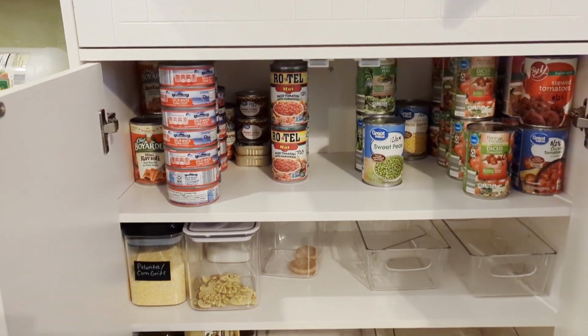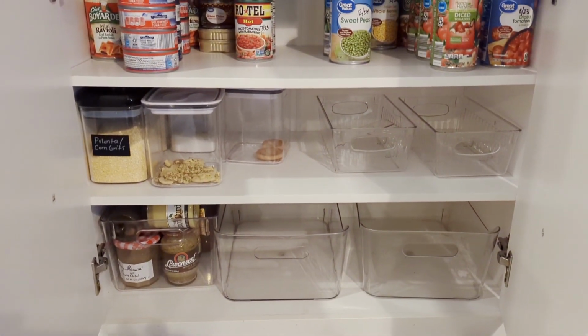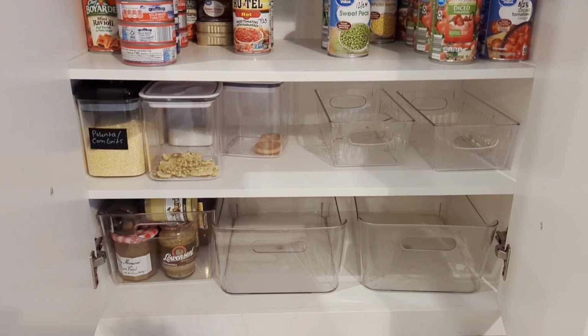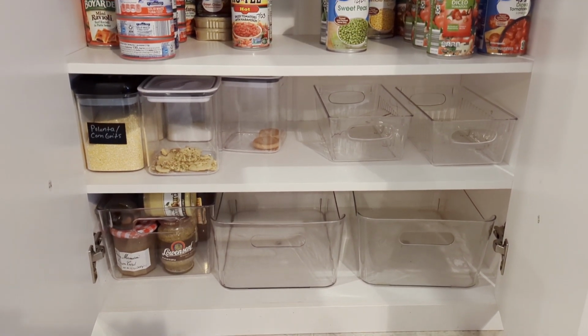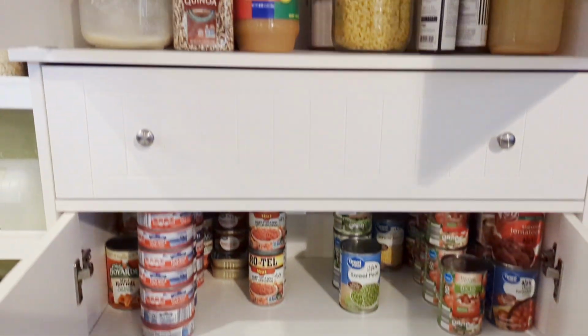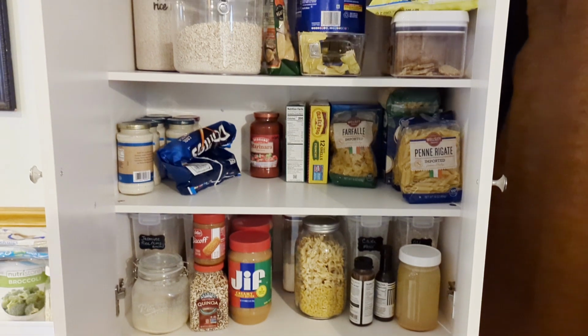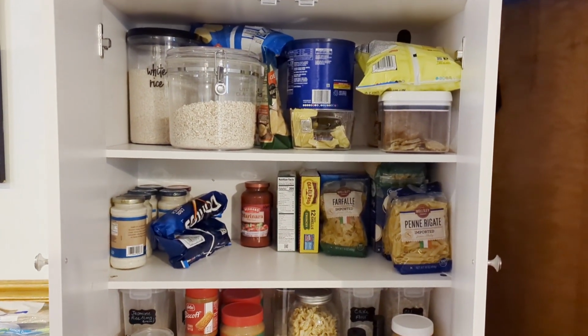So here's what it looks like now. Like I said, those bins have been empty for a little while. I figured we'd give it a shot and stock up again. I just told the kids not to eat the snacks too fast because I'm not going to be buying them as often as I used to. So we'll get this reorganized, repackage a few things.